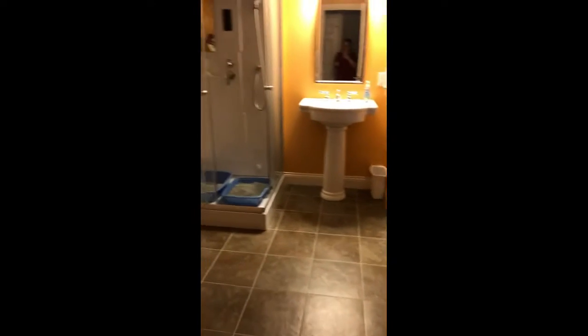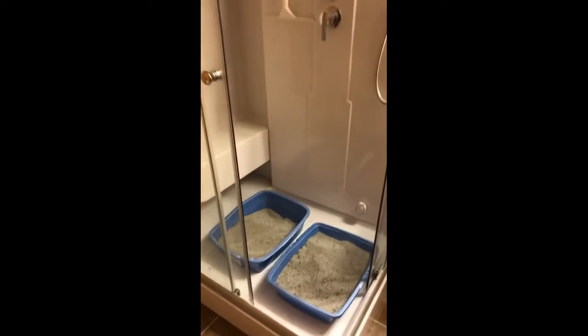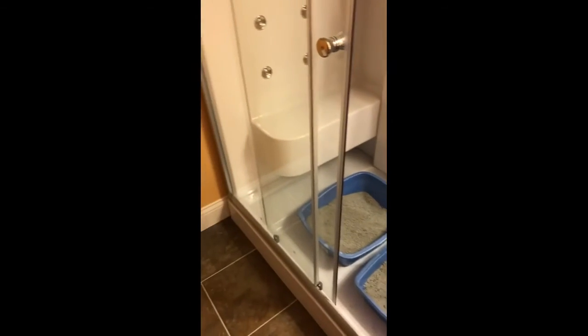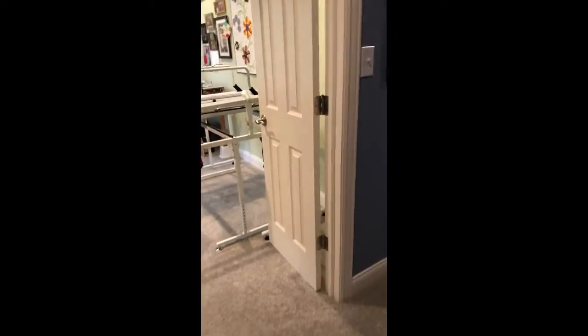We've got a basement bathroom where the kitty litter is, and I've already done my chores for the day for the cats, where I've just scooped their litter. She keeps everything really nice and tidy, putting bags into a different container. She's like, don't even worry about changing out the litter or anything, just scoop it every day. I'm like, I could live with that.